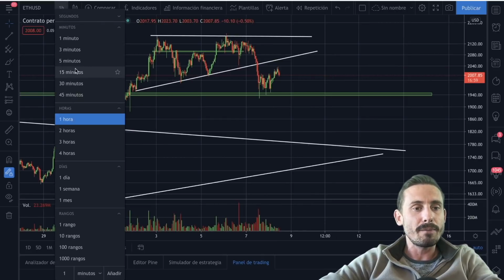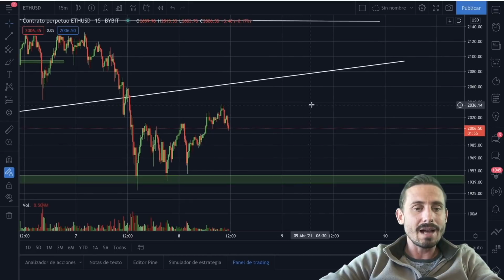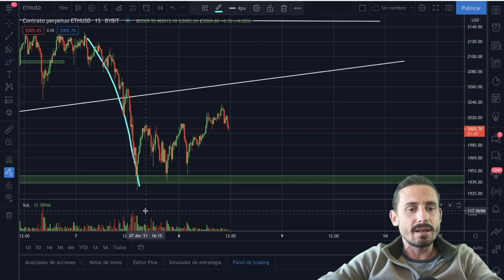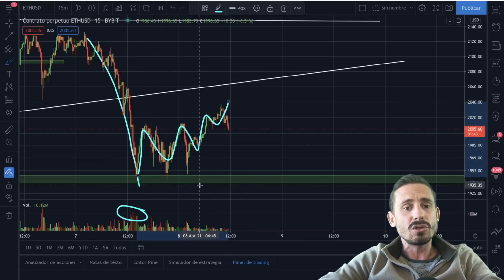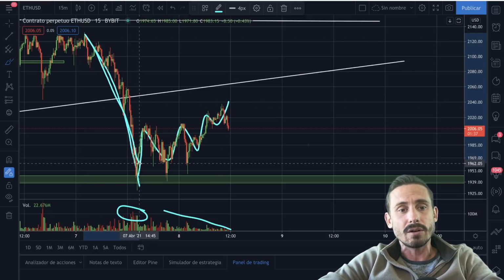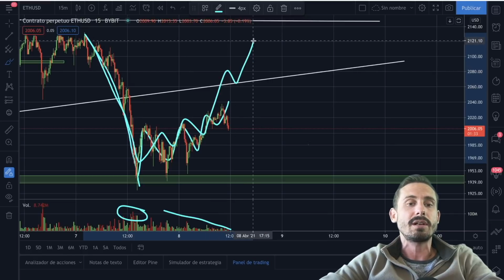Okay, checking out the 15-minute chart, guys. If we zoom in, as you can see, we did have some volume from the breakout to the downside. What I want to explain is, once we have this huge breakdown and this amount of volume, and then the retracement has not too much volume, as you can see, the volume is disappearing. This means that the bears are winning the battle. Okay, we want to see volume here in the retracement to see if the bulls can get to the upside.